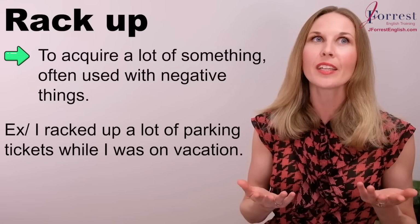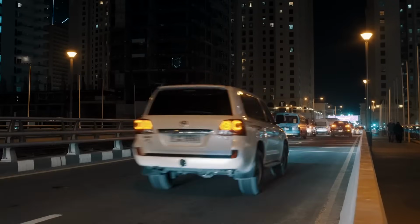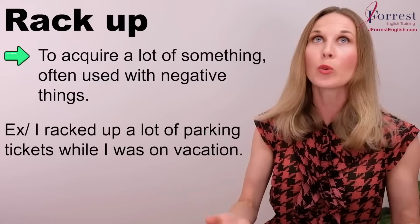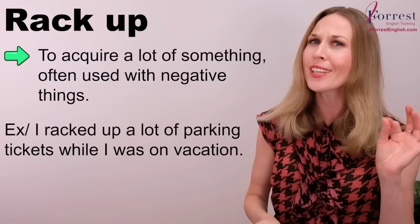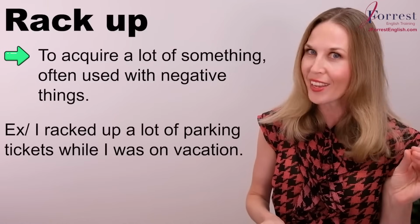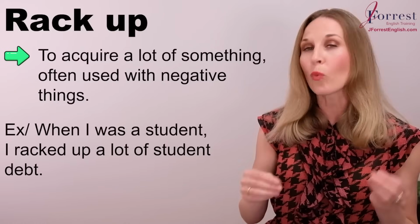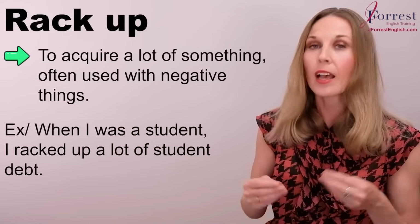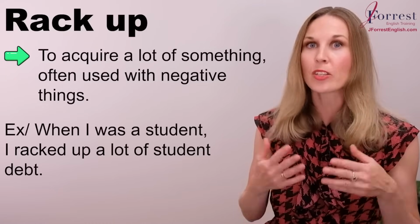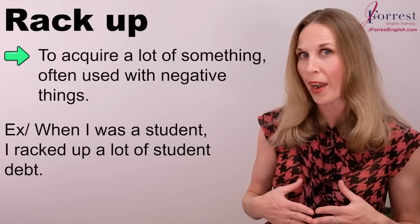So maybe you're in a new city and you're not familiar with the parking rules and regulations. So you racked up a lot of parking tickets. Parking tickets are, of course, negative. Or you could say, when I was a student, I racked up a lot of student debt. Again, student debt is, of course, a negative, and you racked it up, you acquired it.